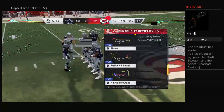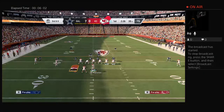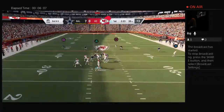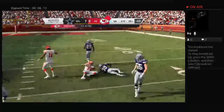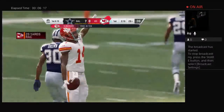Second down incompletion. They'll come up now against a 3rd and 6. Check 6 guys. From the gun, it's Mahomes. And this is caught by Watkins. And he'll go down, but not before getting this inside the 30. Give him 32 on the play.